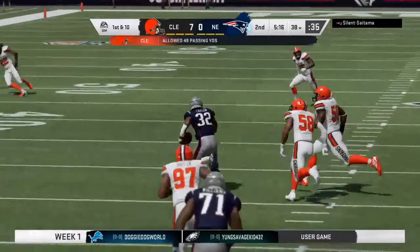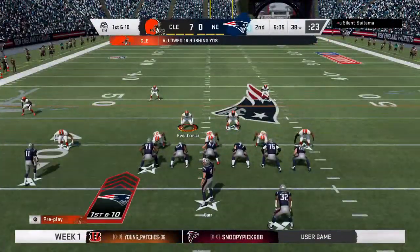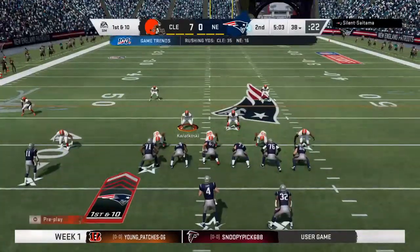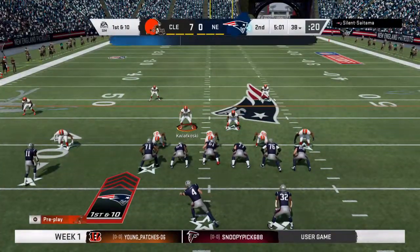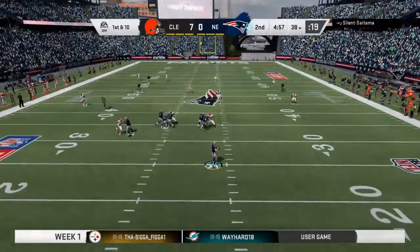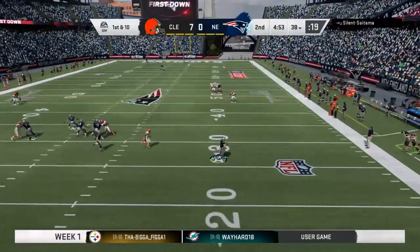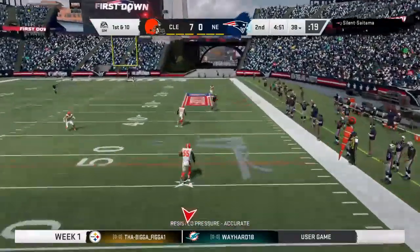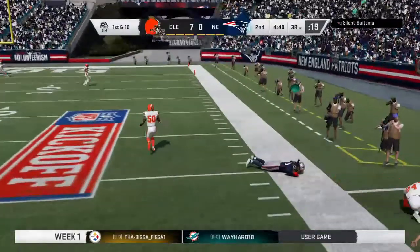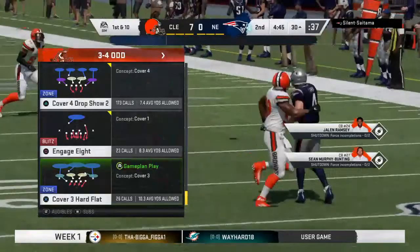22 yards on the catch and run, a first down. From all the way up at the 38 now after a good start to the drive. They fake the handoff. Now Carr going deep for Hopkins. And this will be caught at the 30. A gain of 32 that time.